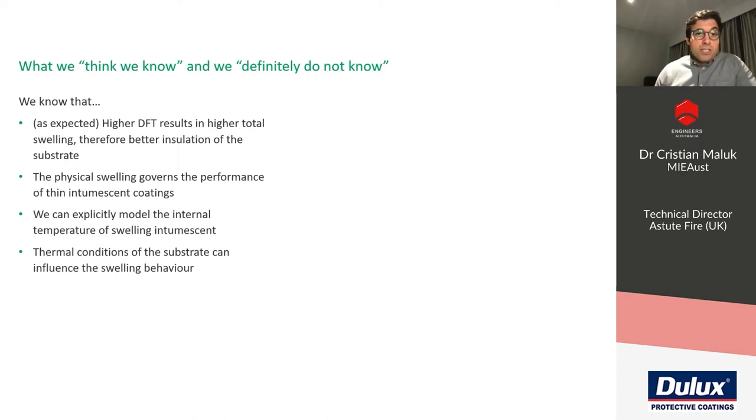We understood that the thermal conditions of the substrate can influence the swelling behavior, and this is something that of course we knew beforehand. If you've ever witnessed the test of a steel sample in a furnace, they usually apply insulation at the back to make sure that those conditions are adiabatic. But it was very important to quantify the degree to which those conditions at the back affect how the paint will perform and behave. We found that the hindered free swelling can influence the temperature of the protected substrate significantly.